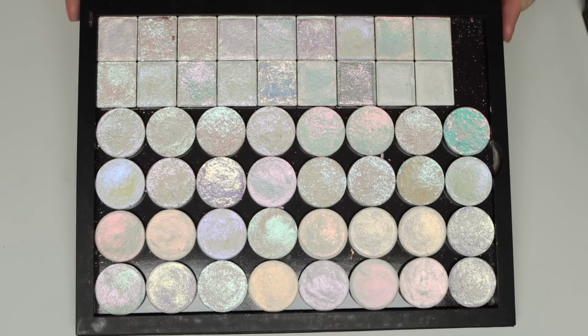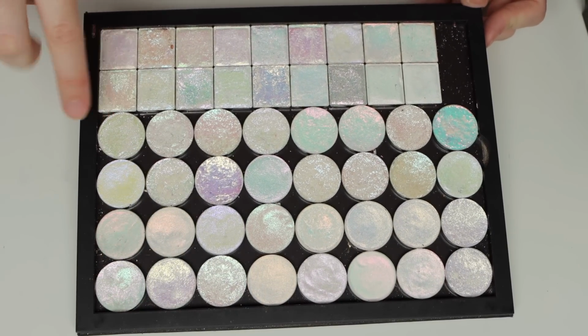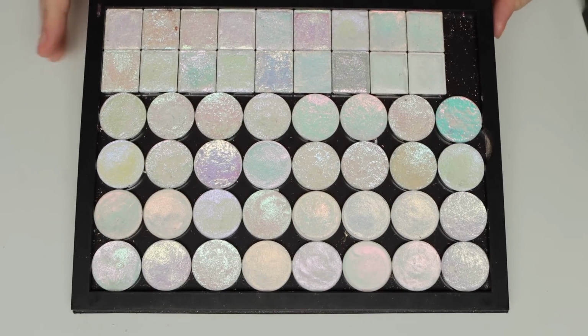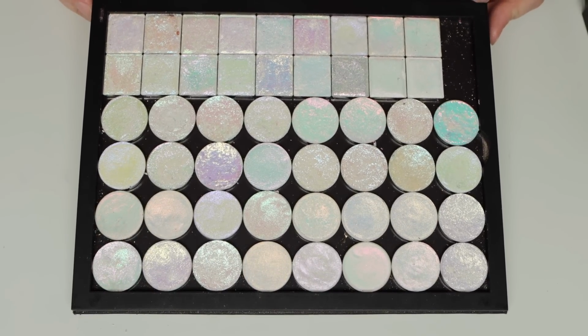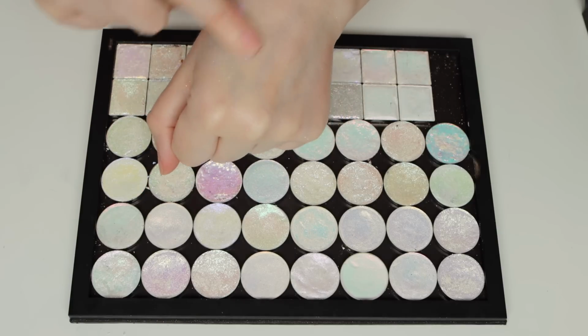Moving on to my iridescent shadows. These are all in one palette. So we've got Clionadh, of course. There's Devinah and Terra Moon's shadows. I have comparisons between all of these already up from, I would say, about a year or two ago. So just for fun, let's do a couple swatches here as well.